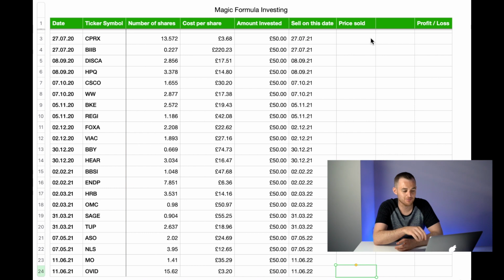Part of the magic formula investing strategy is you're supposed to sell after a year unless the stocks still appear on the screen as good value stock to purchase. You can then choose to keep them if you wish.